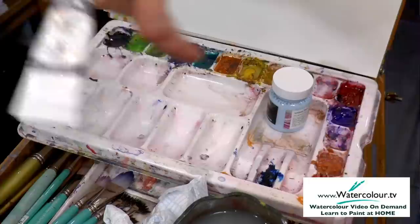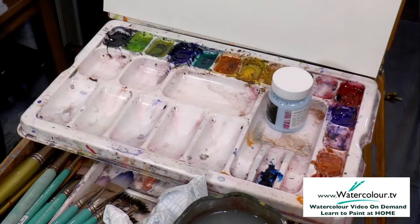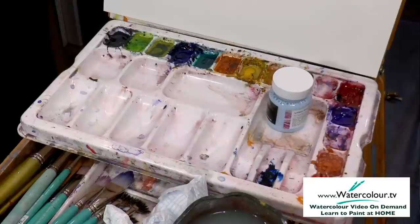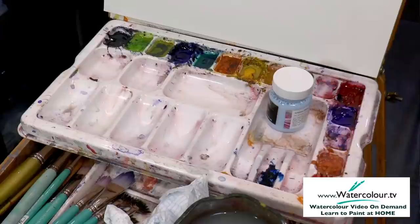Not Payne's grey. Payne's grey is very black. That is a little swatch I show people. That's Payne's grey. You can see that jumps off the page, whereas this soft natural grey recedes. 14 colours, all designed for replicating nature. I shan't go through them all, but you can check them all out on Watercolour TV. There's an entire section of the website dedicated to that. So you really can't go wrong, folks.